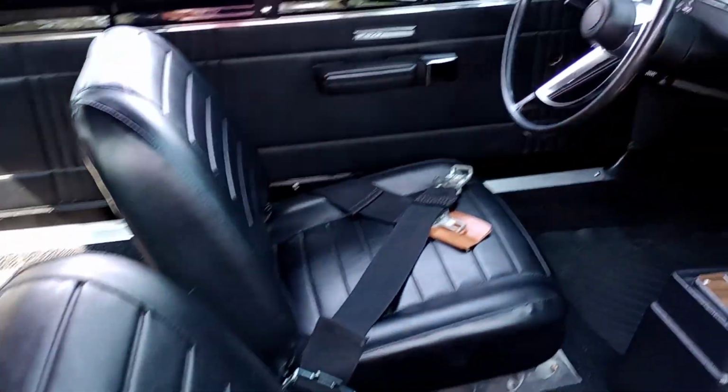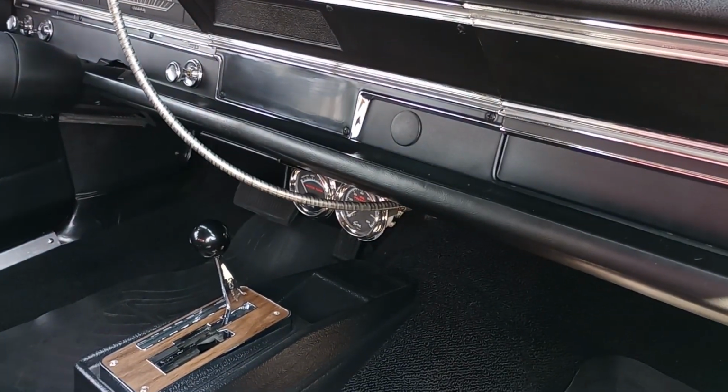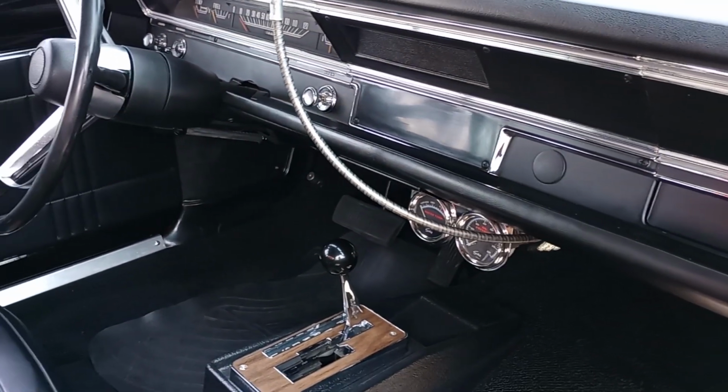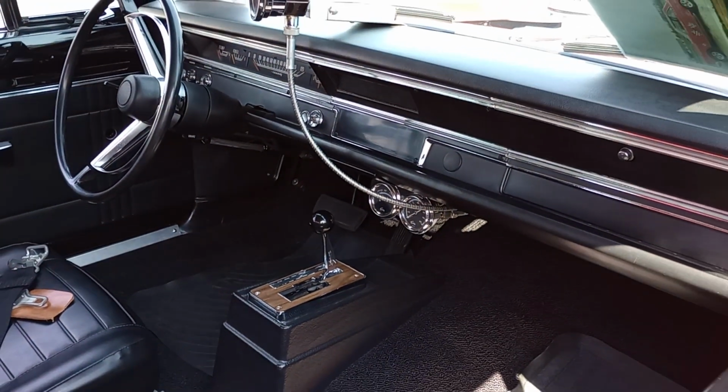How about that, folks? And yes, look at that 68 dash. It's got the lower pad. That's where everybody put their smokes and everything else they wanted to carry along in the car. But just when you turn the corner, it would slide back and forth.